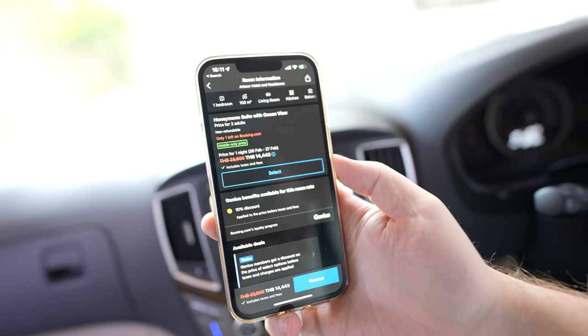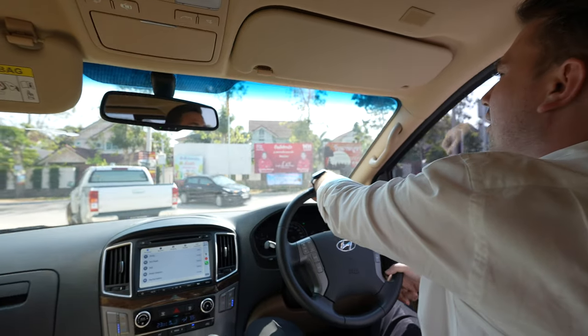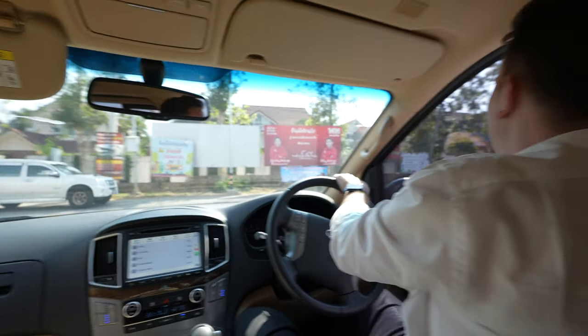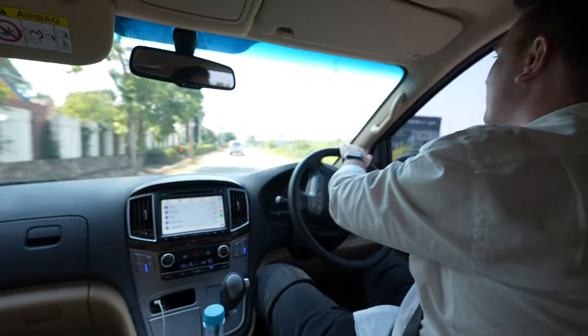So it's a honeymoon suite. You can see on the weekend it's around 14,000 baht. I just check here on booking.com. Quite expensive actually. So what does Pinky expect from the honeymoon suite? Nice room, nice bathtub, a light breakfast.